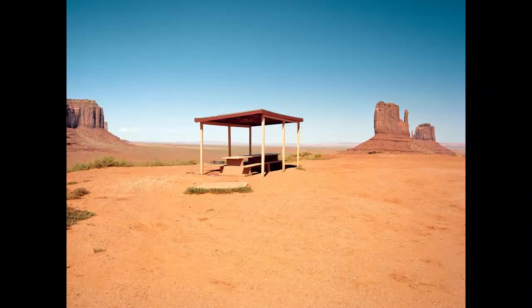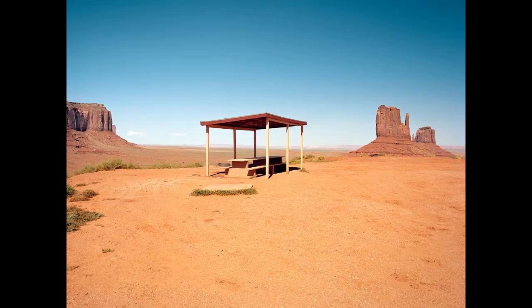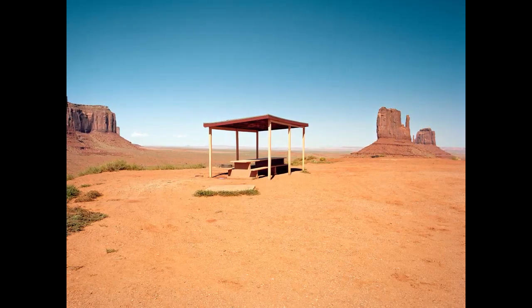This is Monument Valley in Arizona. I've always had an eye for minimalism, and I think there's just something beautiful about the way that these lone tables sit out on the stark landscape.